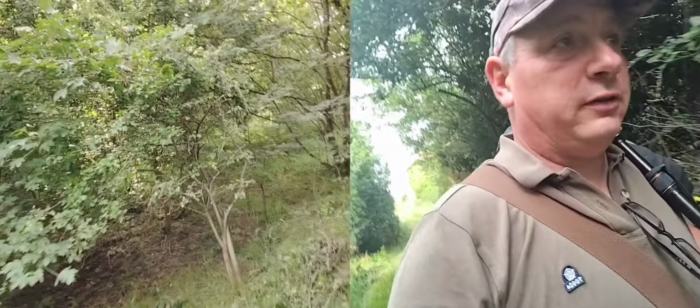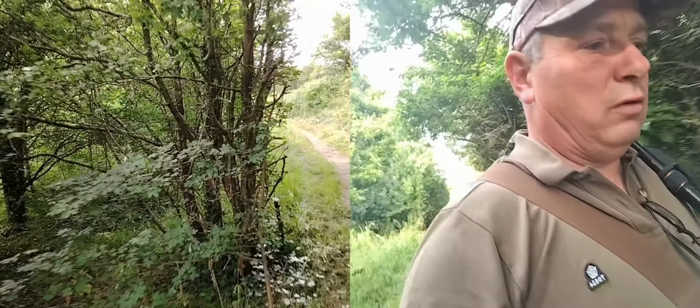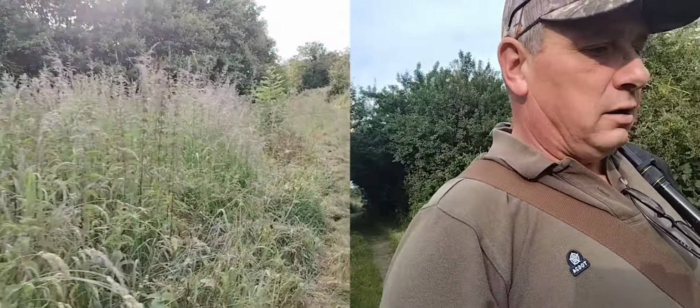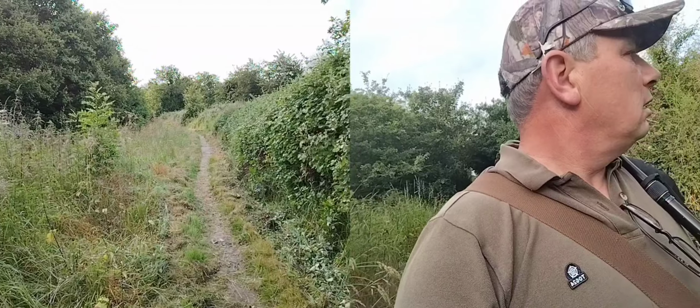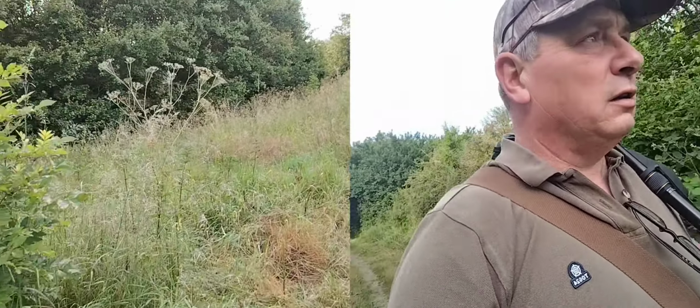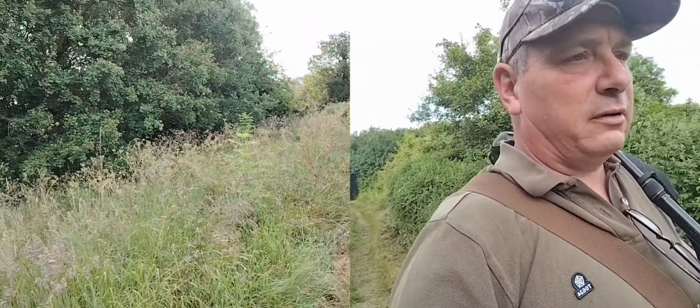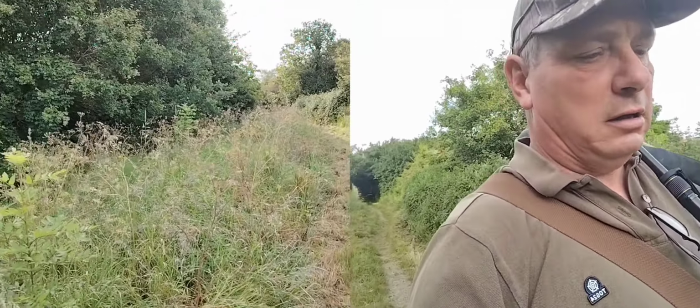So, just up here, we've got a field. And that field is absolutely covered in poppies. So I'm going to take you there first. I'm going to show you this field. It's full of poppies. So local people will be going about it a few days. So I thought I'm going to have a look at some photos. And I thought I'd show you. So let's go.